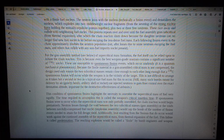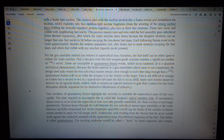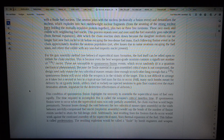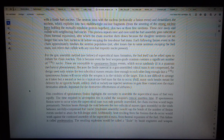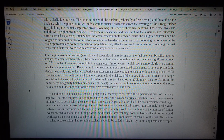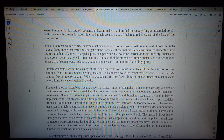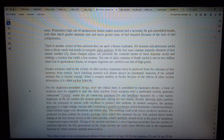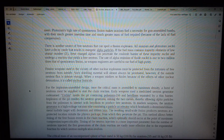Additionally, heat resulting from the fissions that do occur will work against the continued assembly of the supercritical mass, from thermal expansion of the fuel. This failure is called pre-detonation. The resulting explosion would be called a fizzle by bomb engineers and weapon users. Plutonium's high rate of spontaneous fission makes uranium fuel a necessity for gun-assembled bombs with their much greater insertion time and much greater mass of fuel required.